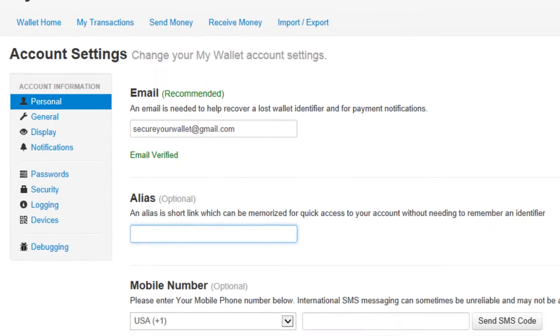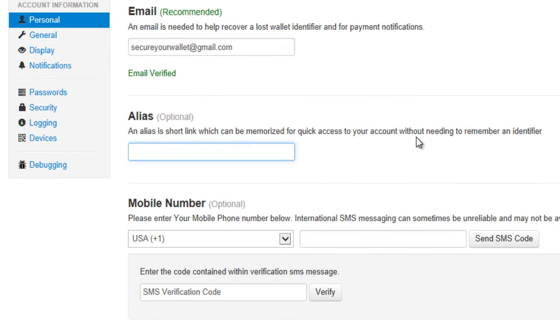Now here's the option where you can put in an alias. This is something that's going to be a lot easier for yourself to remember, so you don't need to remember that long identifier. So I'll just call it secure your wallet. You've got the option to put in your mobile number if you choose to, or cell phone number if you're in the US.